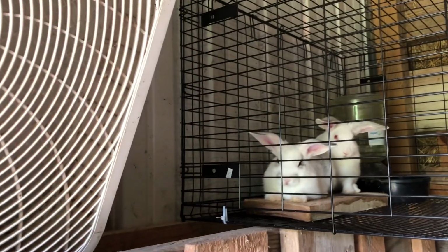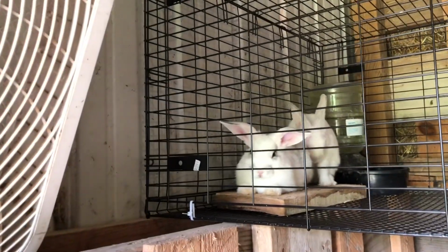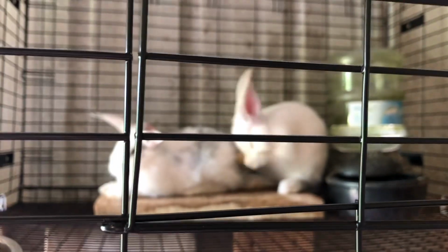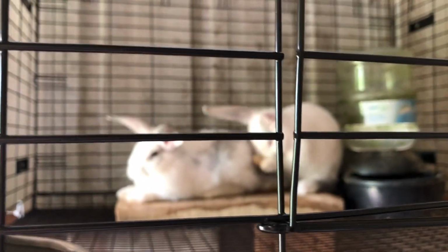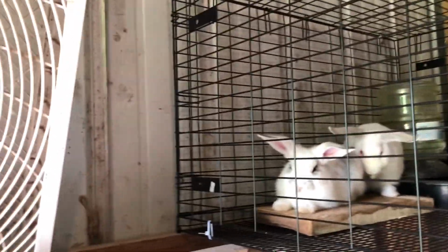I come over here, and this is what I found. They're all just huddled up. I got the fan running. He's down here cleaning himself. Let me get over here. Yep. I didn't want to focus. That's bad line. Yep, they're so stinking cute.